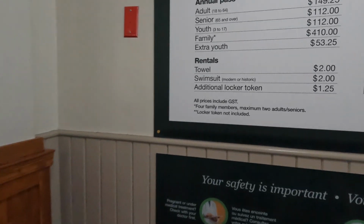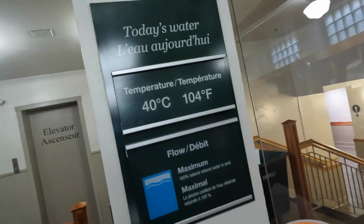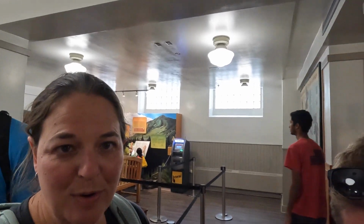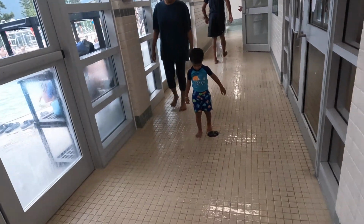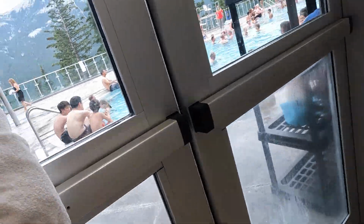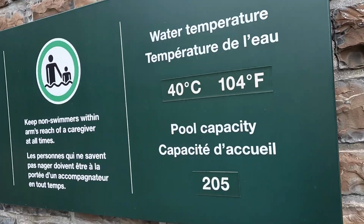It is $8 to go swimming. You could rent a towel and even a bathing suit if you need it. Today's temperature, 104 degrees. It's gonna be warm. This hot tub is so busy. It holds 205 people.